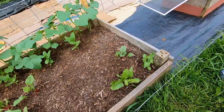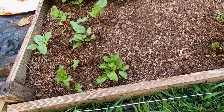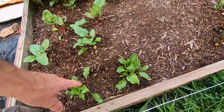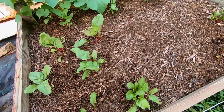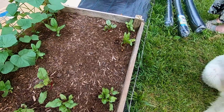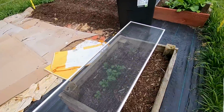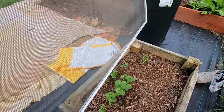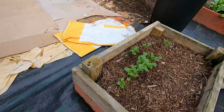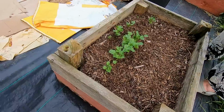And then these are radish? No, those are beets. Beets, my apologies, I meant to say beets. 3 different types of beets. 1, 2, 3. And we did plant them all the way across, but it looks like quite a few didn't germinate for some reason. And then our cilantro is doing well, but our thyme did not come up, which is interesting. And this is slow bolt cilantro.